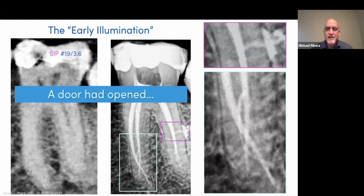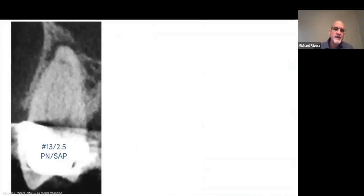See, as you keep utilizing GentleWave, soon another door opens and you travel down this corridor to open another door. And then you travel down this other corridor to uncover another opportunity, and so on and so forth. And that's what GentleWave is all about. So yeah, we're doing things a little different. Soon I began to realize that the Sonendo protocols really were spot on.